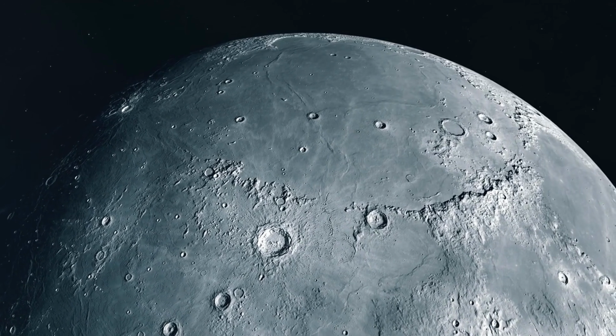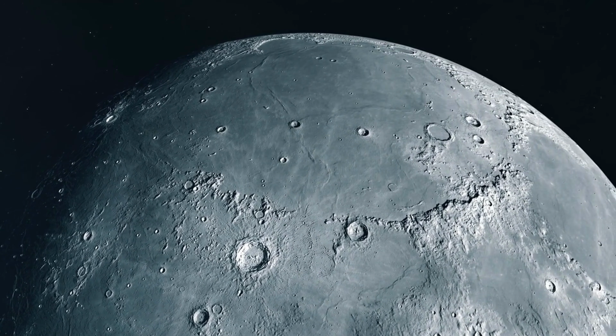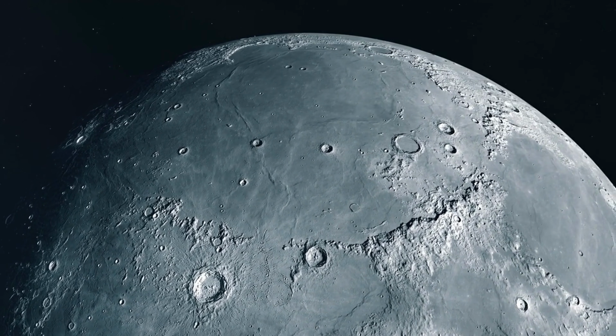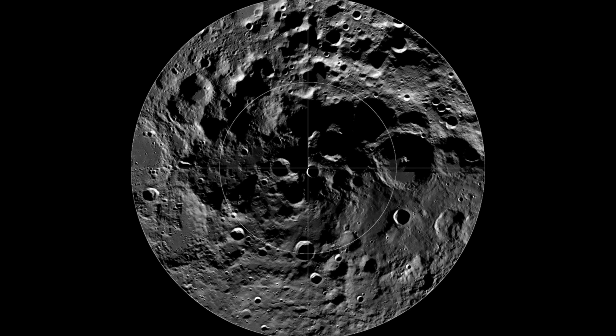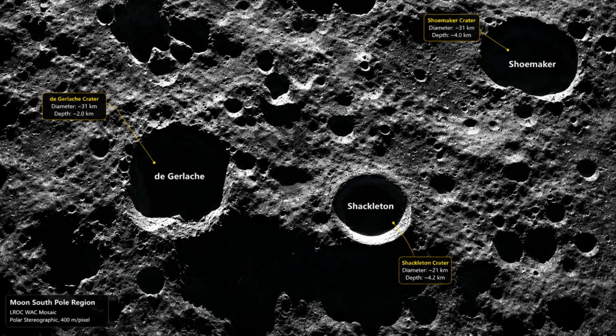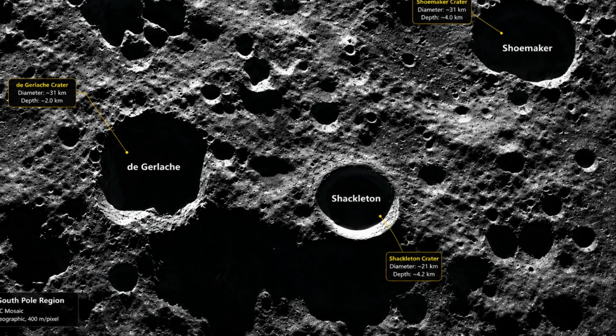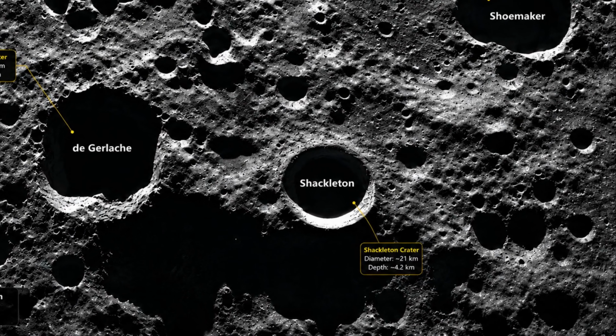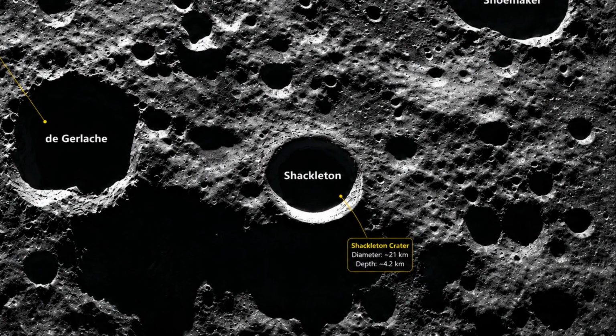Before we talk about buildings and reactors, we need to talk about location. Because NASA did not pick their building site randomly. The target is the lunar South Pole. Specifically, a region near a crater called Shackleton. And once you understand why, everything else makes sense.